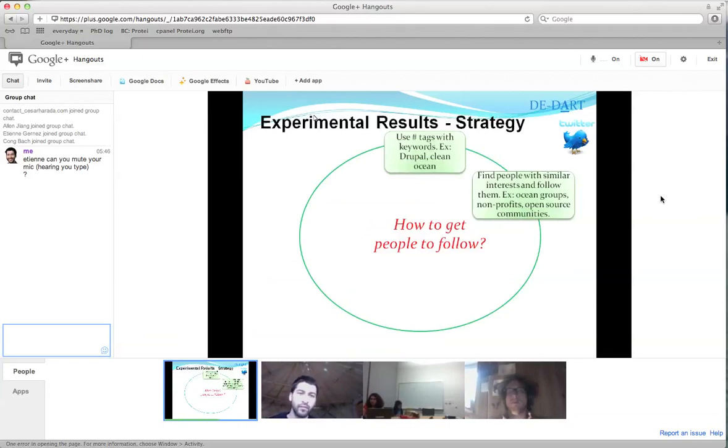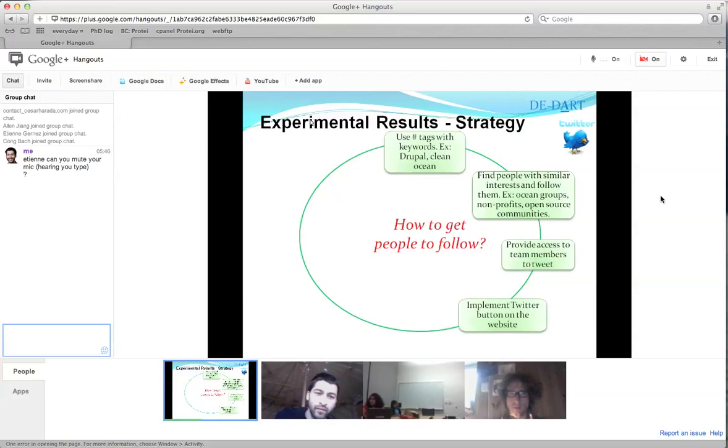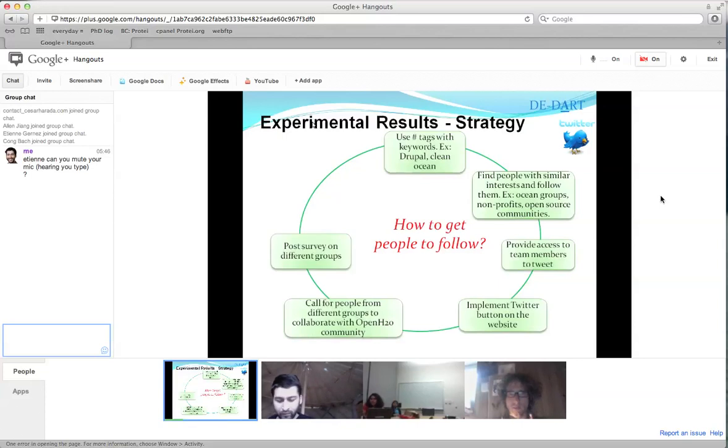People relevant to Open-H2O will be nonprofits, open source communities, and ocean groups. We have to provide access to all the team members of Open-H2O to tweet as often as possible. We implemented a Twitter button on the website, so whenever somebody visits the website, they can follow us on Twitter. And we need to call out for people in different groups, individually contact them to join the community. We also posted the survey in different groups, and we got some good response. So that's the strategy for Twitter.